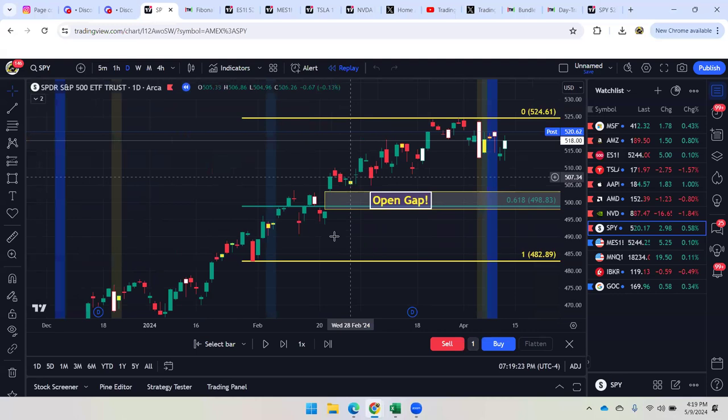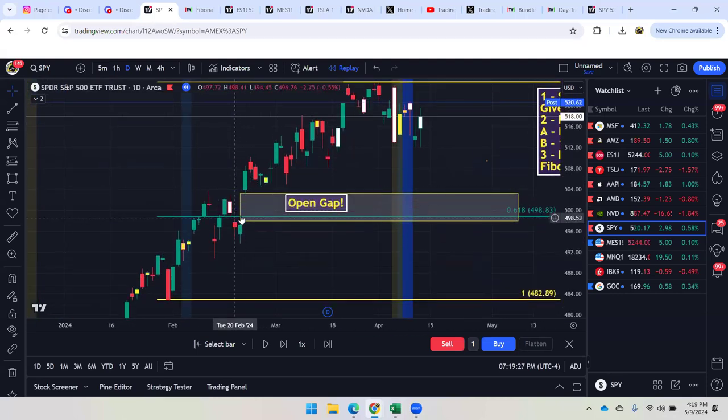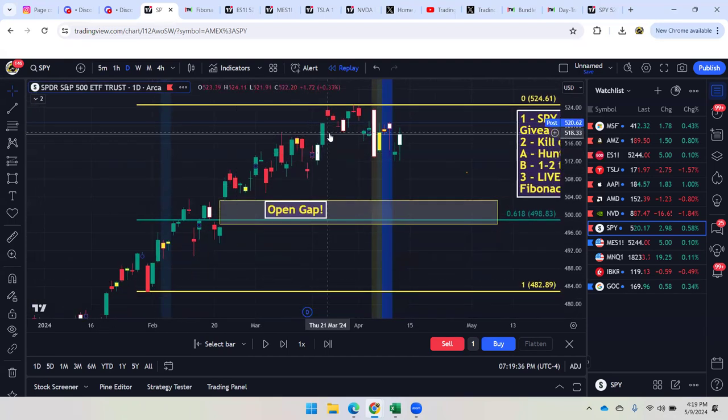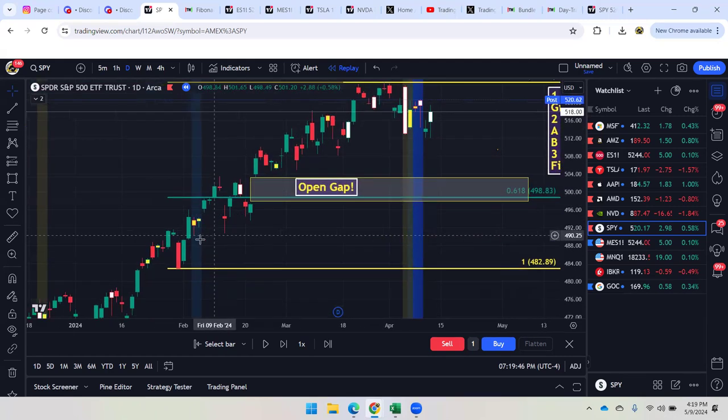All right. Okay. So the first thing is we had this open gap. This stemmed from the gap up on the 22nd of February. And from there, I drew my Fibonacci pullback, and I noticed that the 618 was sitting inside of this gap. Okay. And how did I come up with my anchor points? Well, obviously right here, guys, this was the all-time high.